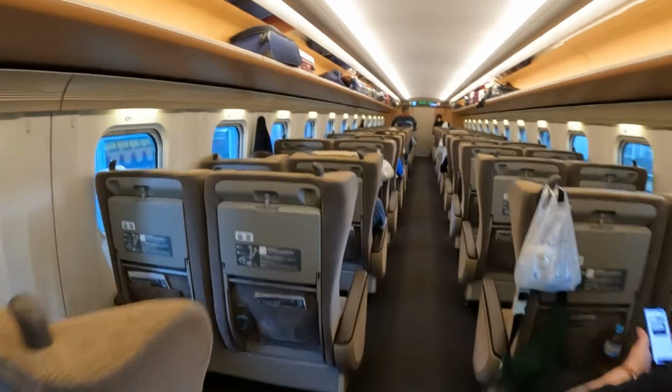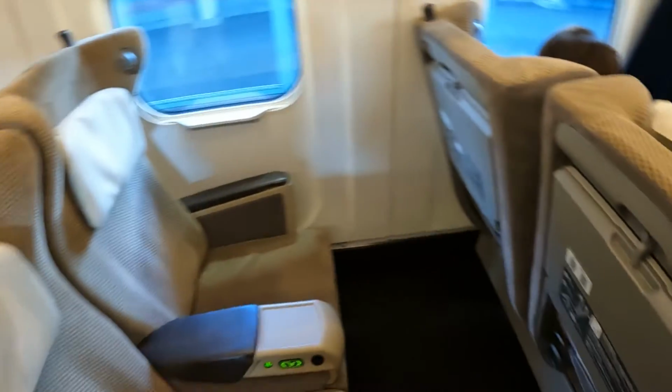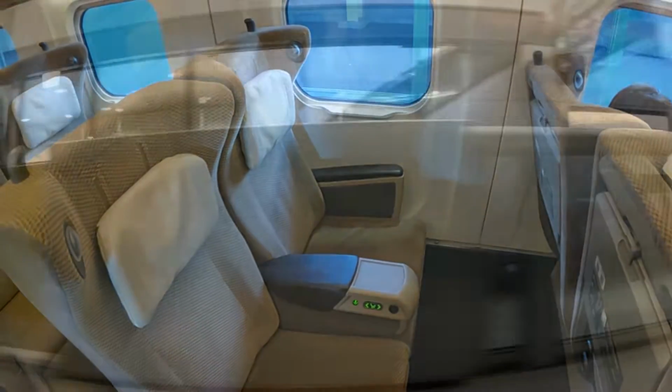Please keep your valuables with you at all times. We depart on time and make our way to the Seikan Tunnel. Hokkaido is an island up north in Japan and is connected with the main island through this tunnel.